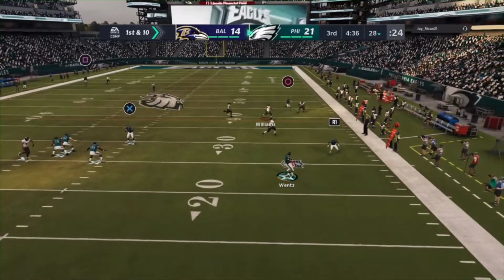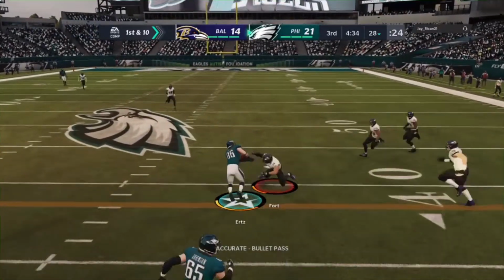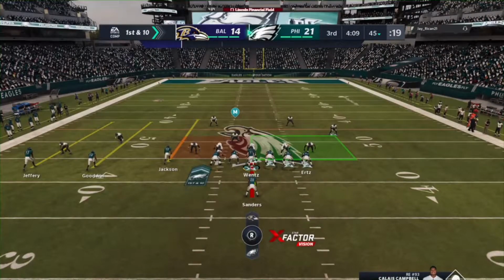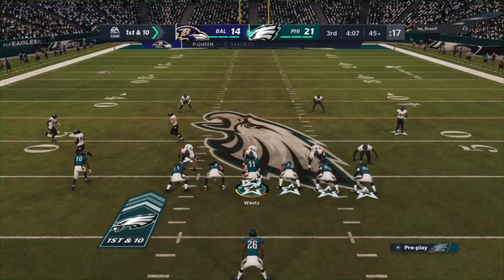Flushed out right. And he finds his tight end. It's Ertz. And he'll be tackled. First and 10. The big play to start him out. Has him at the 45 already.